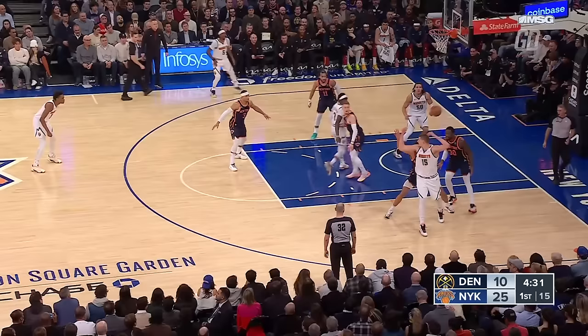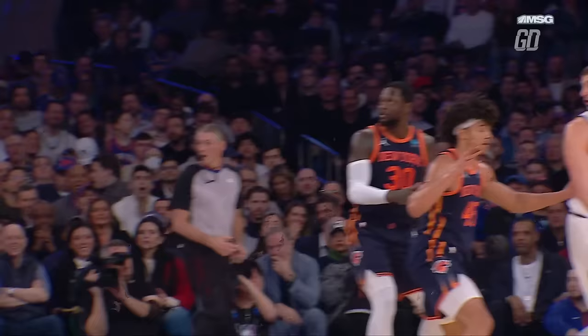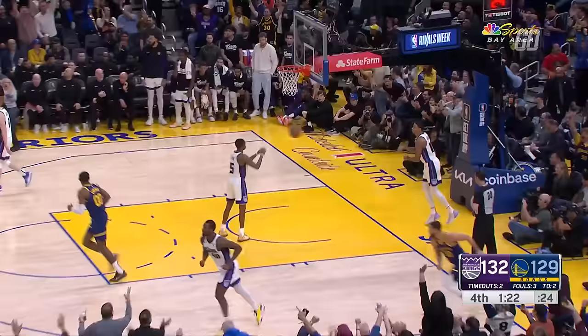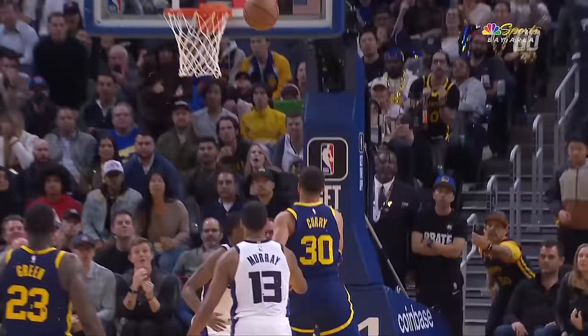Jokic behind the back. Hocus pocus over his head to Gordon for the slam. Newey wouldn't pass it as high as he's been. Down three. Steph lob. Kuminga! Yank this man, Keegan Murray. Ha! Rejected the screen. The defense is discombobulated.